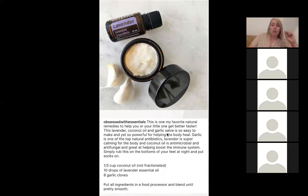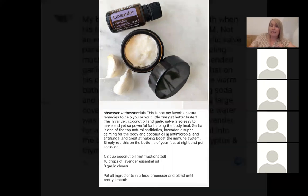This is using the powerful properties of garlic. You're gonna blend it with coconut oil, which is also amazing, and then some lavender, or you can switch it up to frankincense or copaiba, whatever you want. And you're gonna blend it in the food processor and apply it to the bottoms of the feet with socks on. I'm telling you, it is a game changer.